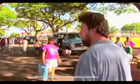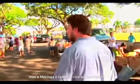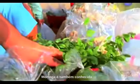While many plants contain antioxidants, Dr. McClatchy says that moringa is also high in the nutrients we usually associate with meat. Moringa is well known for being a good source of leafy green vegetable protein. And you don't get a lot of protein out of many vegetable foods other than like beans and things like that. So getting it out of the leaves is really a big deal.